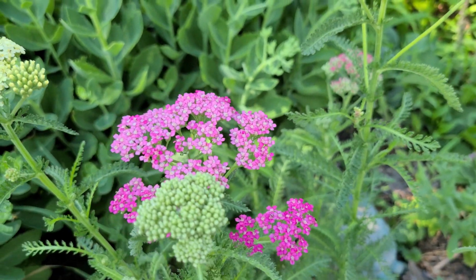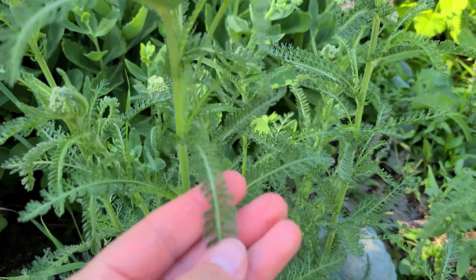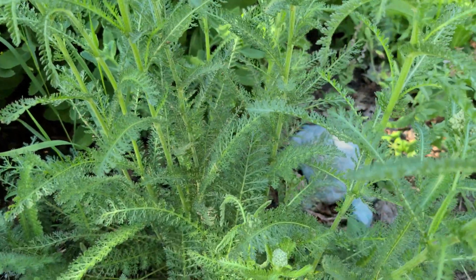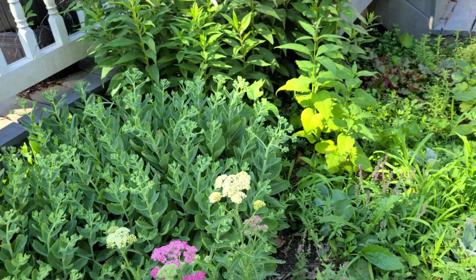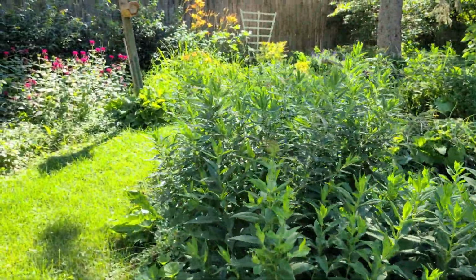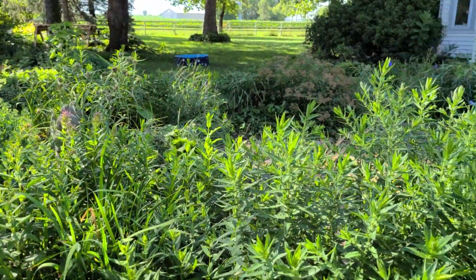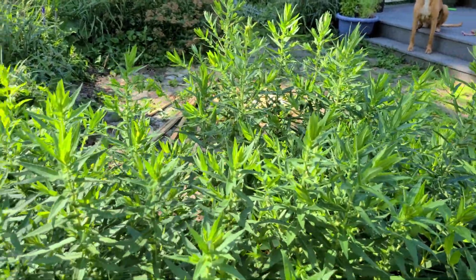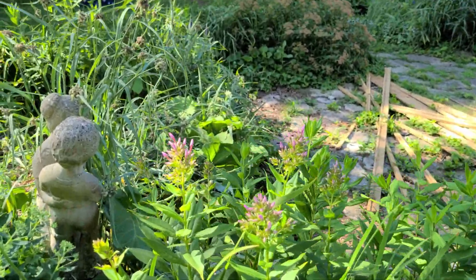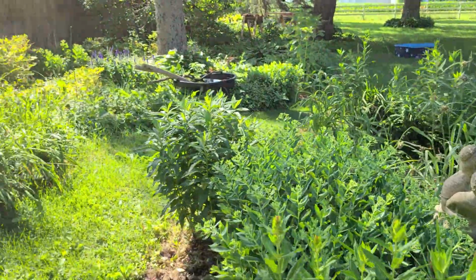The yarrow is starting to bloom too. I love the foliage of this almost as much as I like the blooms. It's just very interesting looking. So my little center island of plants is not blooming yet. This is an aster, so that won't bloom until fall. And it's sort of surrounded by phlox, which is getting close, but it's not quite there yet. So the phlox will be blooming soon.